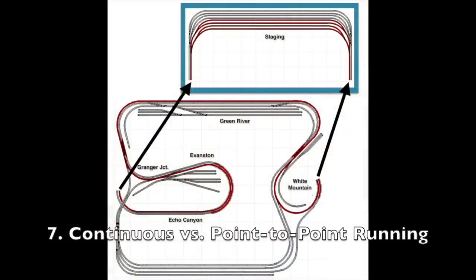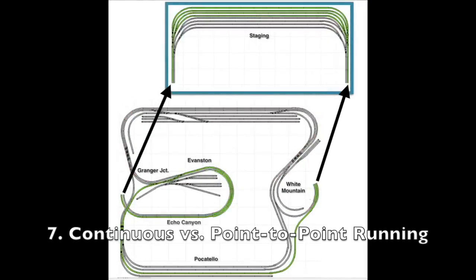The track plan includes 2 continuous loops, both folded over on themselves. Here's the first of those 2 loops, indicated by the red line. The secret for both continuous running and point-to-point running is the staging yard, which is located below Green River. The staging yard represents everything off layout to the east and to the west of the area I'm modeling. Here you see the second loop indicated by the green line.